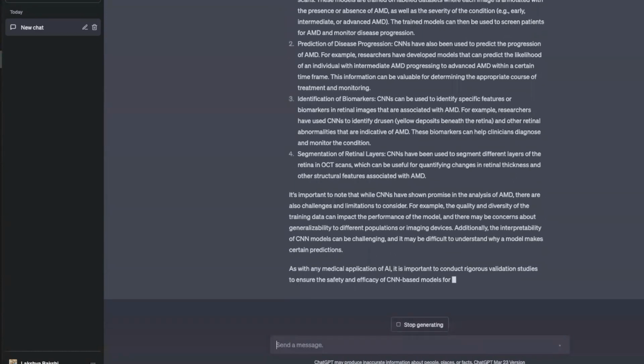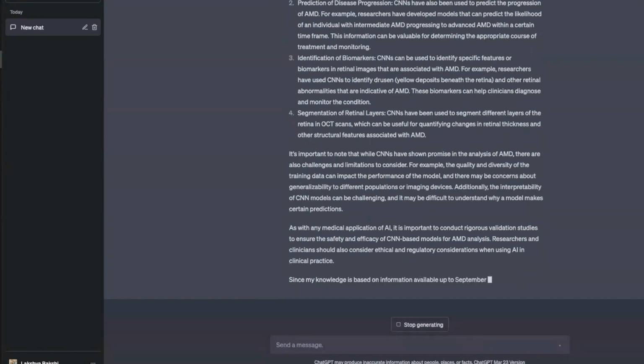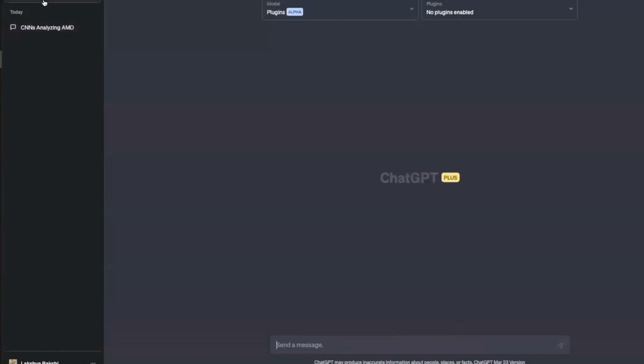And three, I have no way to vet what it's telling me. Still getting broad strokes, but I can't know that what it's telling me has a scientific basis or that it's based on any sort of study because I can't see the studies. So let's try connecting this to the ScholarAI plugin and giving it access to scientific databases. We'll try the exact same query.